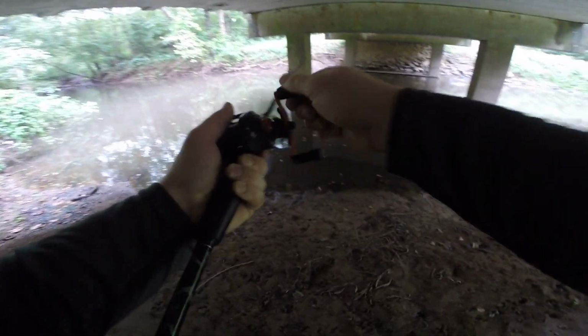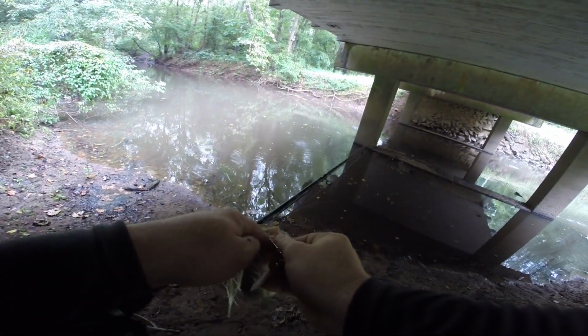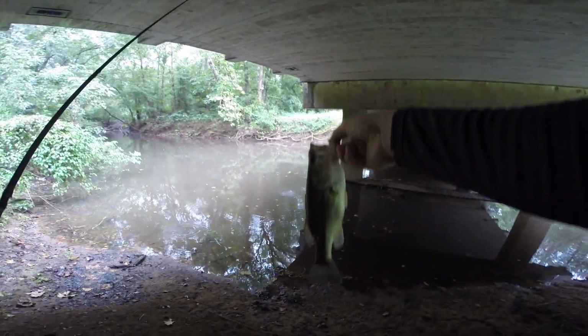Oh, fish on. Little one. On the other side of that wall, it's the juice. Small little, looks like another spotted bass. Well, he's a little largemouth, actually. He's not a spot.